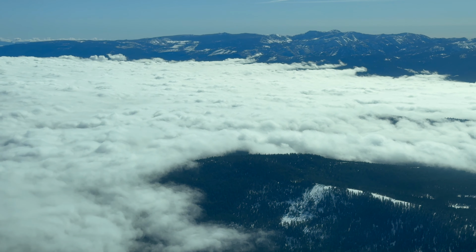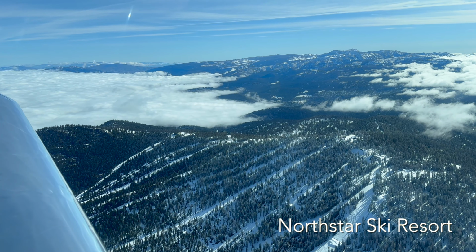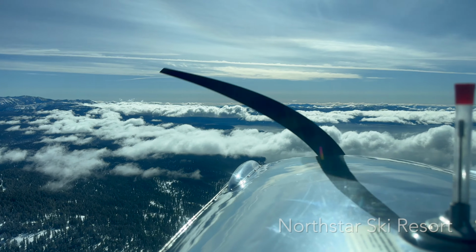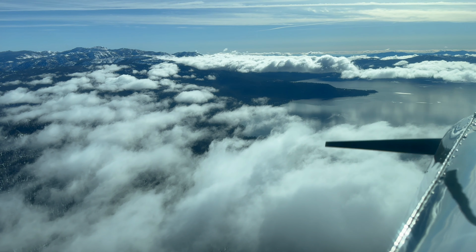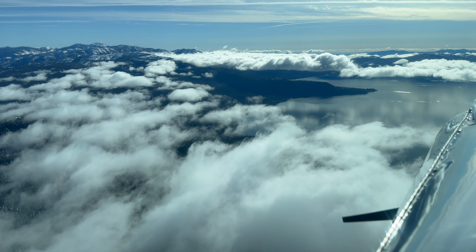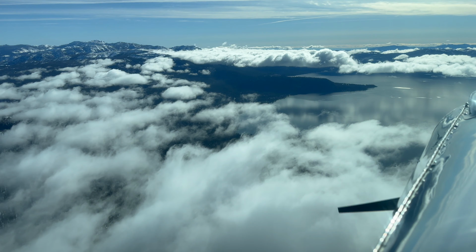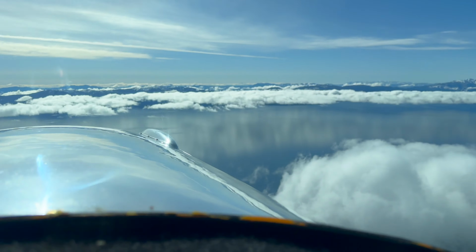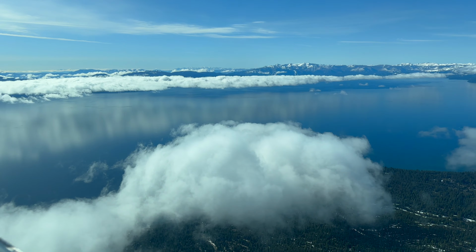Here we can see the lake and the Northstar Ski Resort. Nearest on the bottom left there is Mount Pluto, the now extinct volcano that caused the natural dams that formed Lake Tahoe somewhere around 2 million years ago. And now we're up to 10,000 feet and we're just about to head over the lake, still nice and smooth.